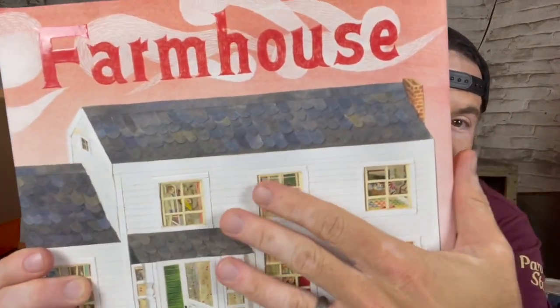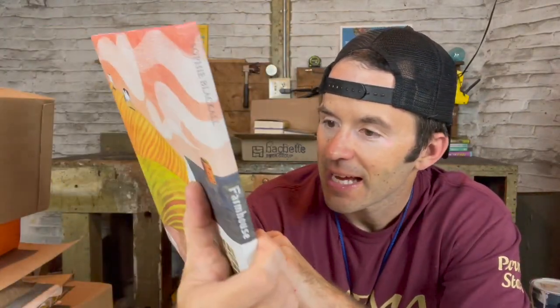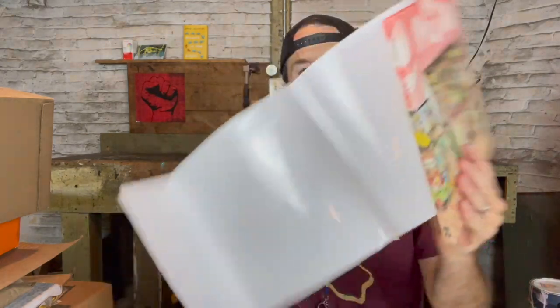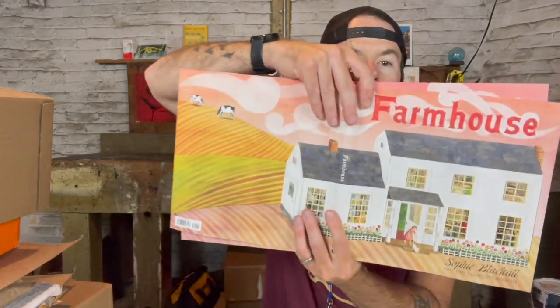Can you see? I wish you could feel the windows. There's like depth to them. I wish you could feel the letters. But what I noticed when I took off the jacket, you can even see the imprint. If you can see that there. Oh my gosh, it's in the case. Seriously, look at this case.